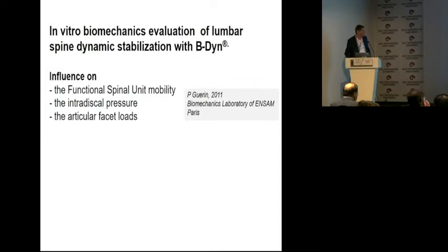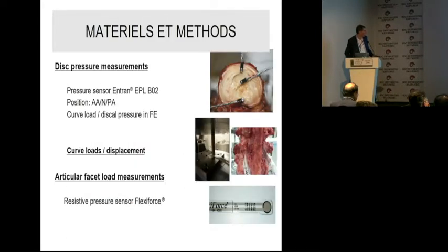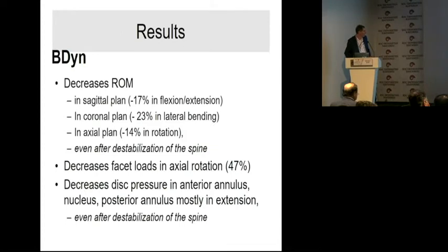So we made, of course, in vitro biomechanics evaluation to study the influence of the BDyn on the functional spinal unit mobility, the intradiscal pressure, the articular facet loads. And so we have shown that BDyn decreases range of motion, decreasing facet loads in axial, mostly in axial rotation, and decreases disc pressure in anterior part of the annulus, in the nucleus, and also in posterior part of the annulus, mostly in extension.